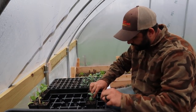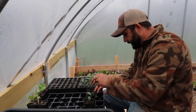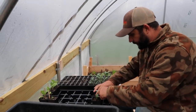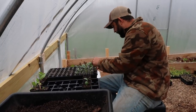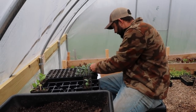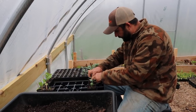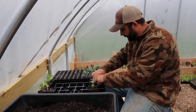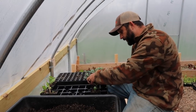It's not a hard process. It's a little time consuming. I'm sure they make fancy machines that will do some of the work for you, but on the scale that we're doing it, you know, we enjoy being out here working, and we enjoy getting our hands in the dirt, so we don't mind the work at all. And this is how we do it. We got a lot of plants done today.